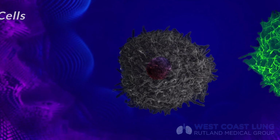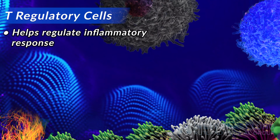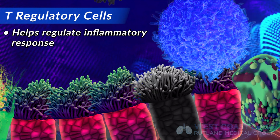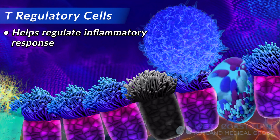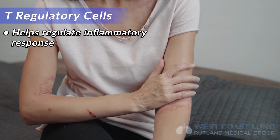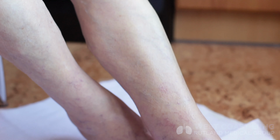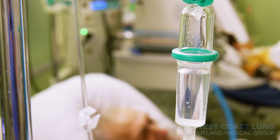There are also T regulatory cells. T regulatory cells are important because during the inflammatory response, they're going to calm things down and allow things to get back to normal as the healing process gets started and you get through that process. If T regulatory cells are abnormal, you can get really sick and that inflammation can keep going and going and going, and that's not what you want. So understand that all these cells have a job to do.